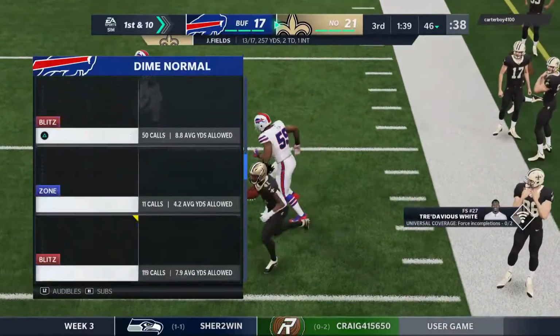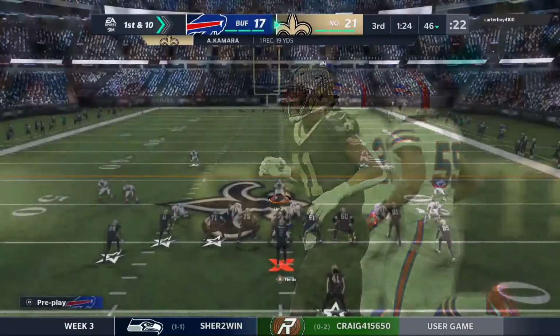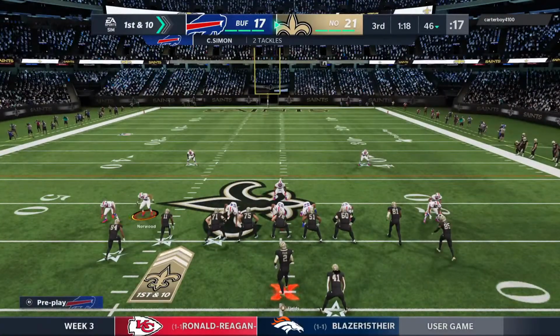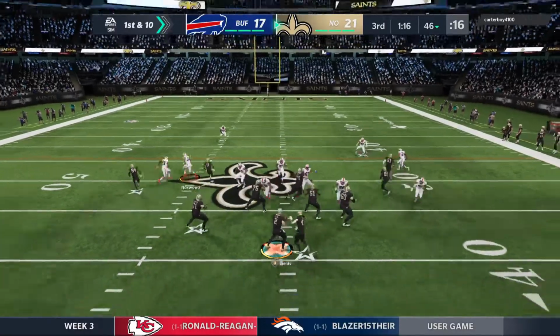And he is going to have a Saints first down as they're able to get the third down conversion. That good for 19 yards as they pick up the conversion on third.